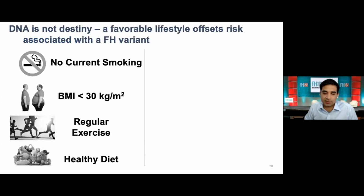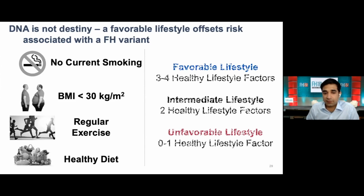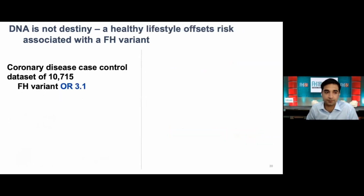So what about lifestyle? I talked a little bit about genetic background. So is it true that a favorable lifestyle can really decrease your risk, as does most people, but among those with an FH variant? We did something very simple. We used 4 criteria: no smoking, normal weight, exercising regularly, having a healthy diet. We said if you have at least 3 of these factors, you're a favorable lifestyle, 0 to 1, unfavorable, and those in the middle were considered intermediate lifestyle.